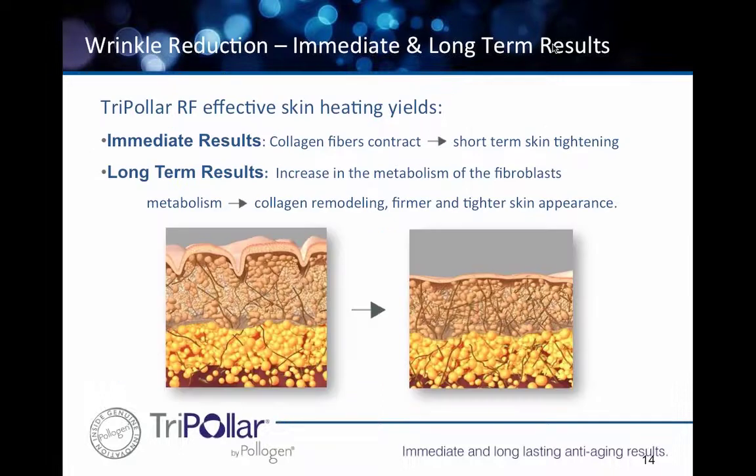Next slide. So when you use the Apollo with TriPollar radiofrequency, as I said, you get immediate results. There's some collagen fiber contraction with the elevation of temperature induced by the handpiece, and that gives you the short-term skin tightening, visible feedback, immediate gratification that people want. And equally, if not more importantly, one sees long-term results with increase in the metabolism of the fibroblasts caused by the thermal effect, and that increased metabolism leads to collagen remodeling, firmer and tighter skin appearance. And you can see that in the slides where the cartoon shows you the tightening of the skin by making it more compact and less stretched out.